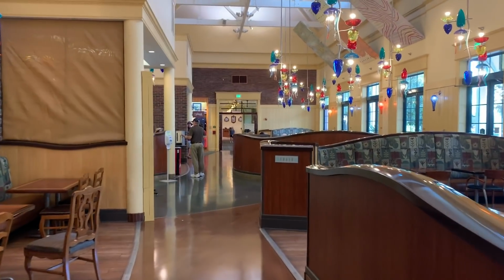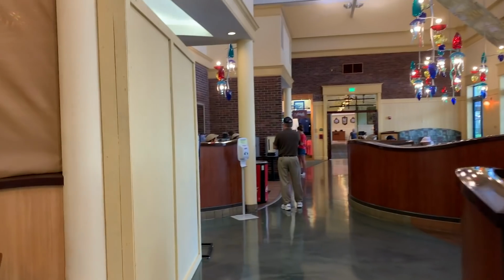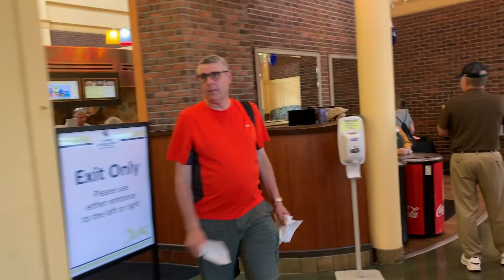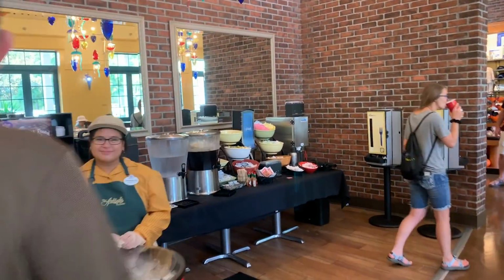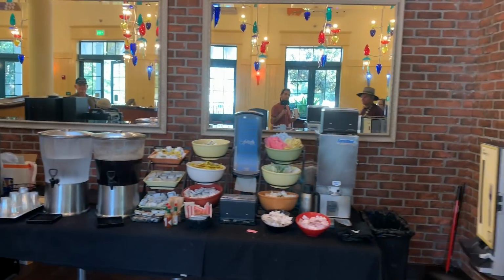Walking back towards Artist Palette now, which is also connected to the gift store. And because they have all this refurbishment going on with Artist Palette, you can pick some of your stuff up here outside of it in this temporary area.